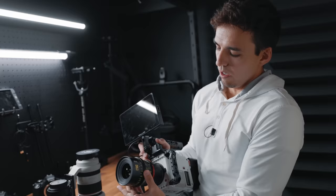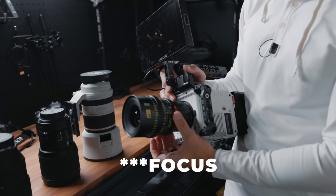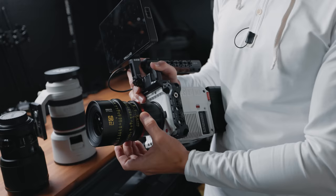Also, the focus ring is going to be much longer, which means you're going to have much more precision in your focal points, and you're also going to have the ability to adjust your aperture on your lens, and it's not going to be by steps, but it's going to be smooth.